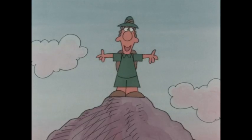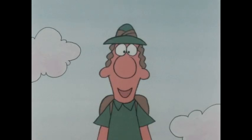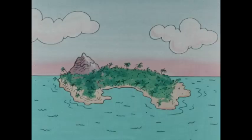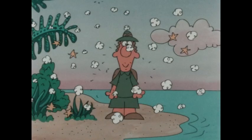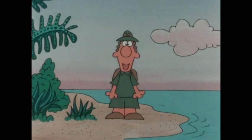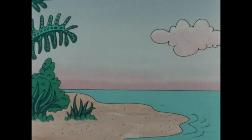Terrific. I made it. I got where I was going. Thanks for helping me understand physical features. Now, see that island over that way? Would you mind putting me there? Thank you. There's another mountain on the other side of this island, and I'm going to climb that one, too. I've got my map right here. See? But your map doesn't show any physical features. Oh, well.